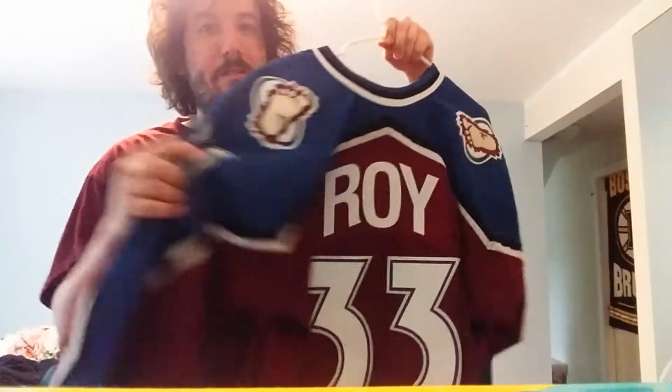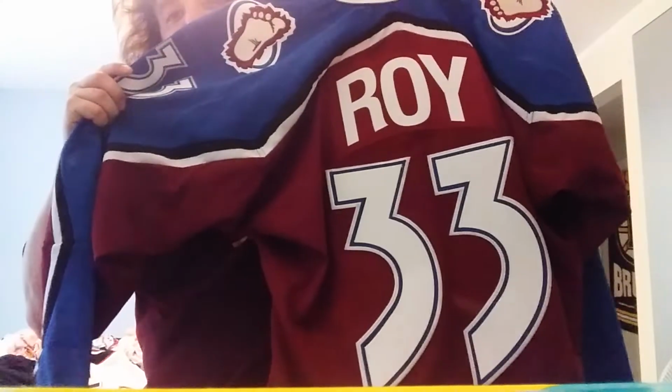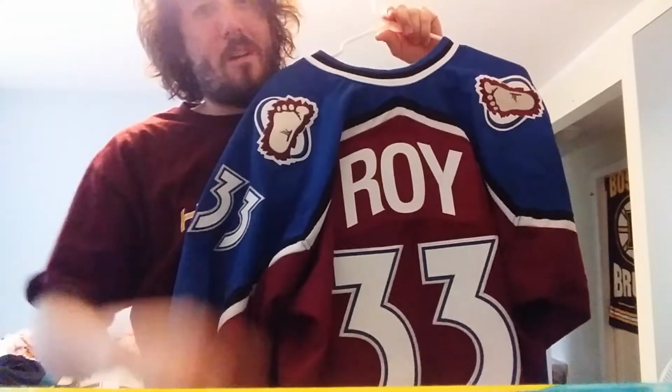Now, getting to my favorite player. And to why the Avs are my second favorite team. You could probably guess who it is if anyone knows you by now. Yeah, that's right. My hero, my idol. The reason why I became a goalie in the first place. Patrick Roy. Alright, that's it for Colorado.